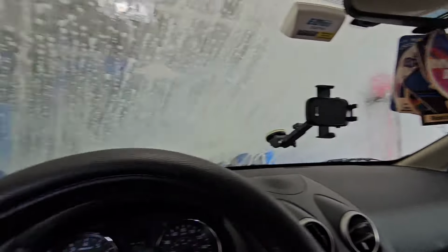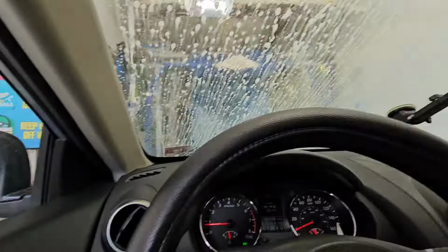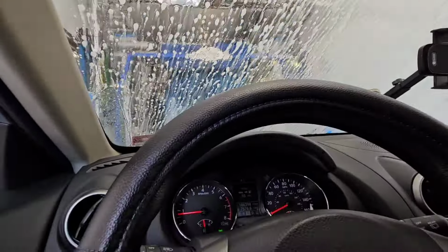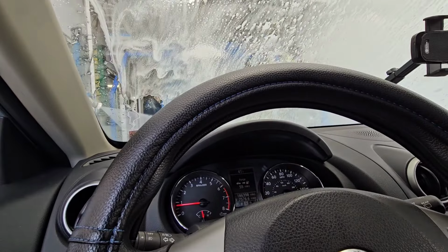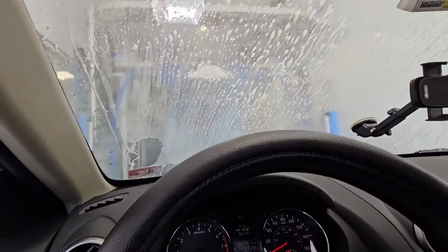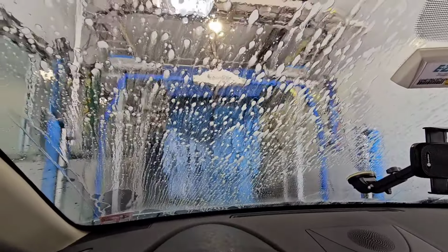Carpet clean, tire dressing, all-purpose, and wheel cleaner. Looks like they do that all at once here, which is pretty nice. There, of course, you got the prep. Looks like I've got an ICS Tunnel Master, car wash management and control for Windows, which I think Windows is the Microsoft. Anyways, let's see this.